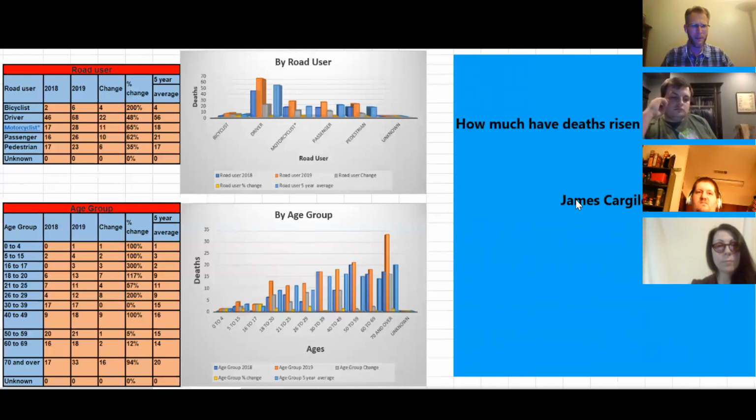And when you look at the top with the road users, you also see it's been quite a bit of a jump in bicyclists and with drivers as well, but also with the motorcyclists and passengers. Bicycling, a lot of cities are putting in a lot of new bicycle areas right next to the actual car roads, which is probably a bad idea, especially at certain times at night. So that could account for some of this, but yeah, it appears to have gone up.